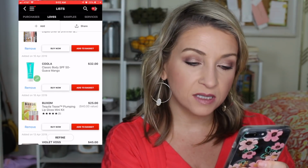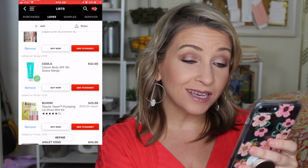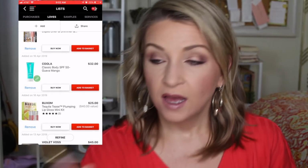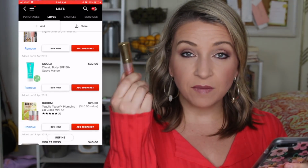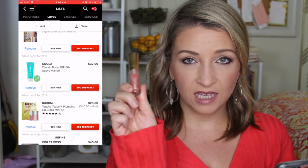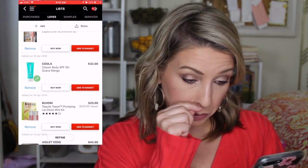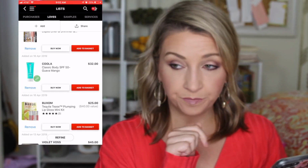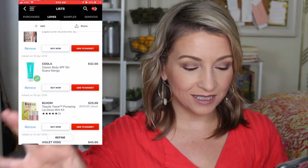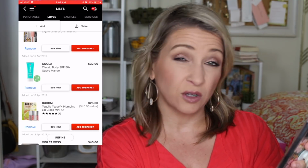Next is the Buxom Tequila Tease Plumping Lip Gloss Mini Kit. I really think this one is cute. I love Buxom glosses. The minis still last you an insane amount of time. I've only bought the gift set kind. I think they're worth it. I am very tempted by this one, but I also am looking at the 800 lipsticks I have over here and glosses and saying no. But I think this Tequila Tease set is so cute. I also think it's a great gift.